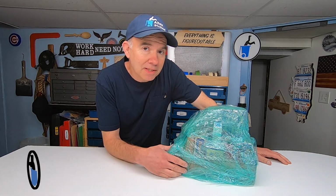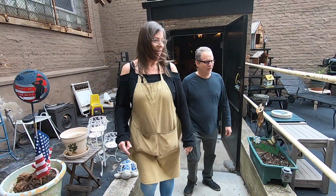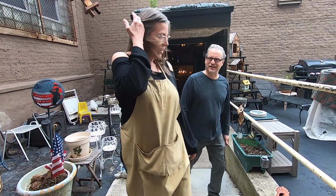What I have here on this table is unknown to me. I just got back from Beyond Grandma's House antique store in Chicago. I saw this wooden box wrapped in plastic sitting on the counter, and I wanted to open it. The owners, Mary Jo and Bob, told me that it contained lots of antique household products that came from a clean out that they just did. They suggested that I do a surprise video where I uncover everything inside and go through it.